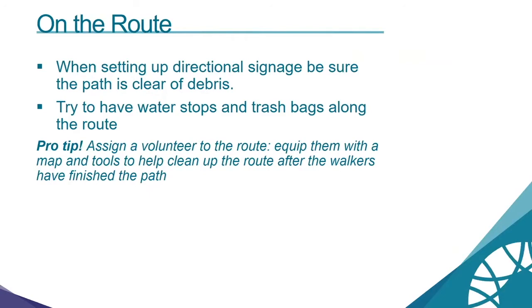If it's possible at your location, try to have some water stops along the way and trash bags that people can drop their items in the proper receptacles, and you're keeping the path clean.